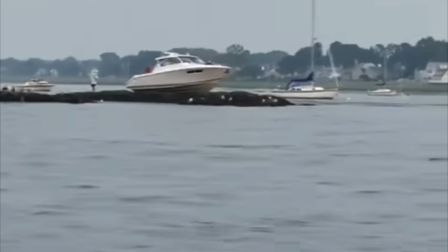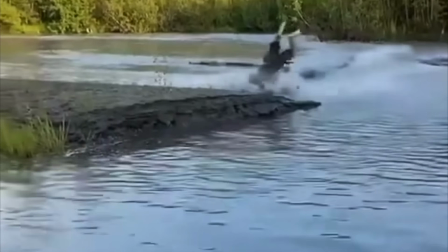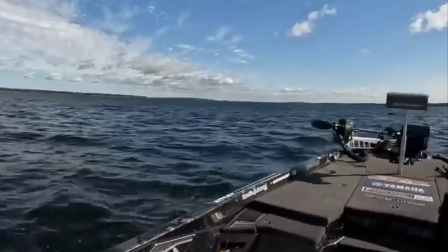Now, of course, somebody else who's pretty good at going over things is going to be the old pontoon boys. Those boys always get out there and find a way to find themselves into some sort of trouble. And, of course, the old jet ski boys are pretty good at it as well.